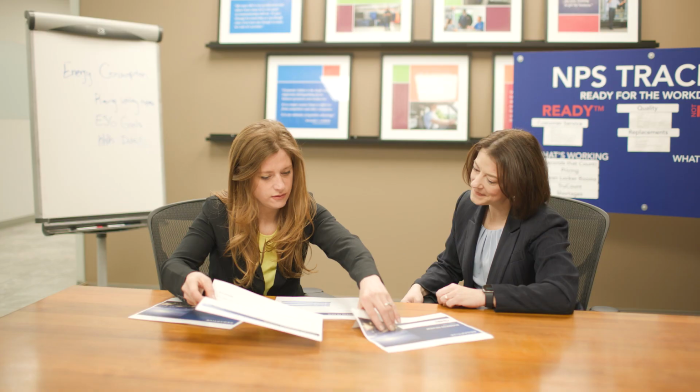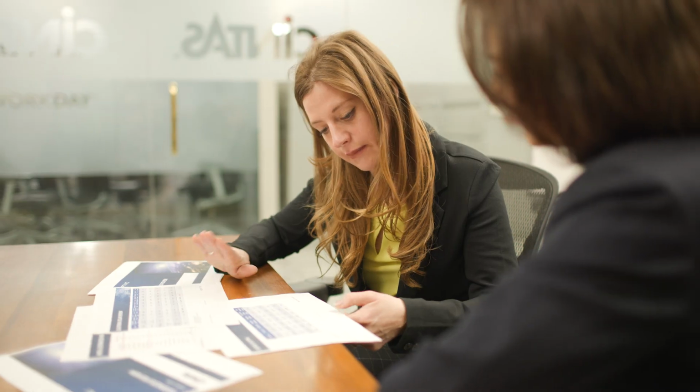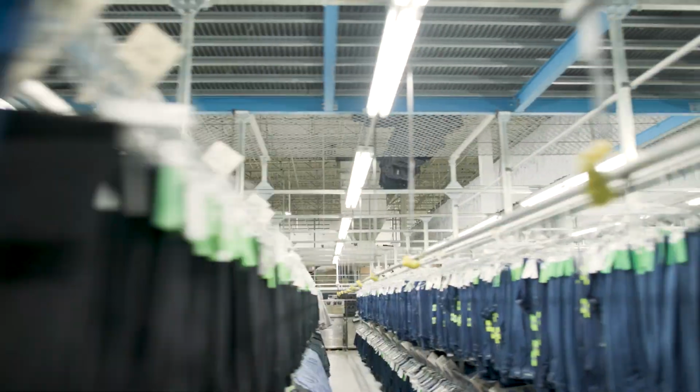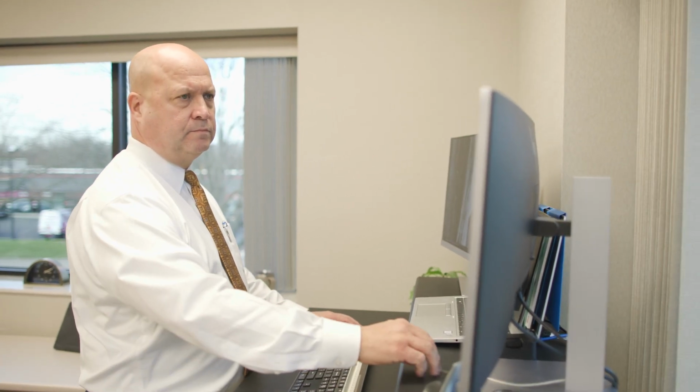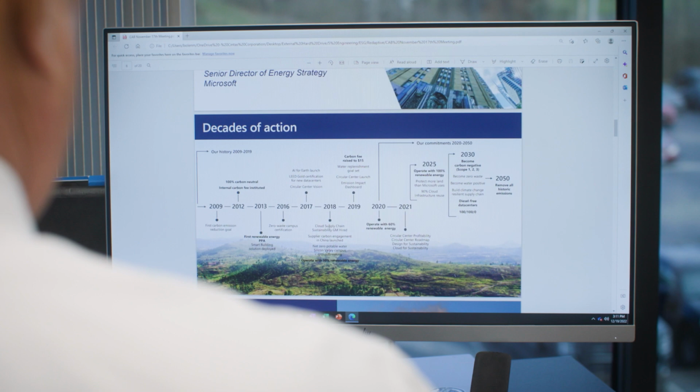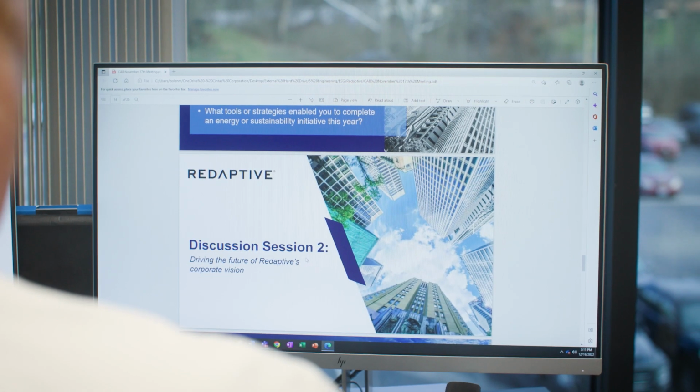With Redaptive, we have been able to install LED lighting at more than 100 Cintas locations, and that's over 6 million square footage of space. It's not something that we could do on our own in the time frame that we did it in. Redaptive is a solution-based company. They're a welcomed partner here at Cintas.